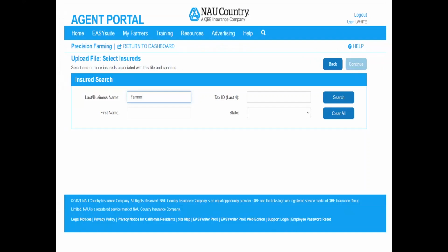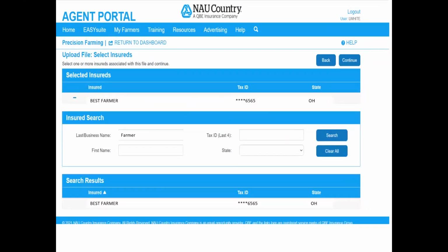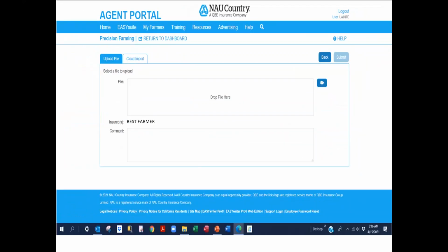When I'm looking at what insured I want to work with on the policy, I can put in their last business name or whatever information I have available for the insured. I click on search, and when I do search, it pulls up the policy that I wanted to look for, best farmer. And so when have that information in place, I click on continue, and now I have the ability to upload information either from the cloud import or from the flash drive or from my computer as designated here. And so we're going to take a look at doing it from a flash drive first or from my computer first, whichever you want to look at.